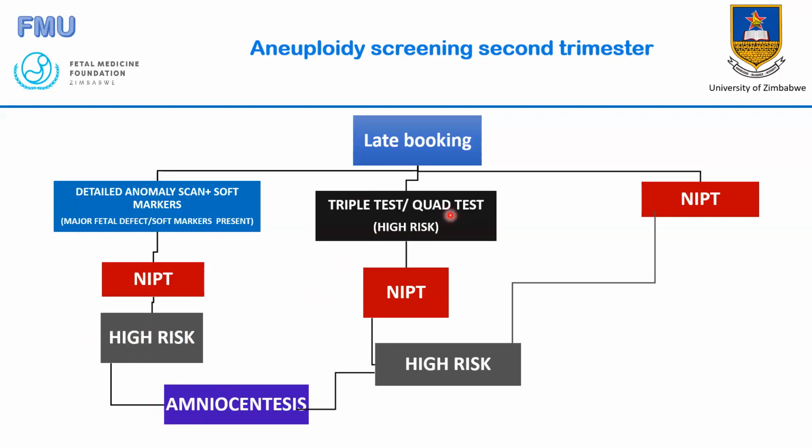Then if the woman chooses triple test, let's say you're in a situation where you cannot get a scan that is as detailed as it should be, where the competency for doing a detailed fetal anomaly scan is not there, where the competence to look for all the soft markers for Down syndrome is not there, then it is better to offer these women triple tests or quadruple tests. If the risk is high, we go straight to NIPT and if the risk from NIPT is high, then we go to amniocentesis. They can alternatively be given the option to do NIPT straight away. If they choose NIPT, then the same applies. If the risk is high, then they go for amniocentesis.